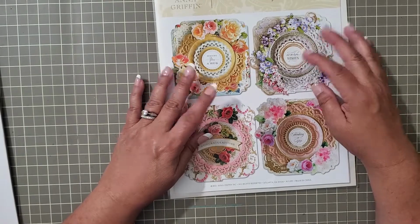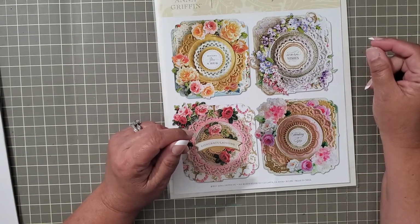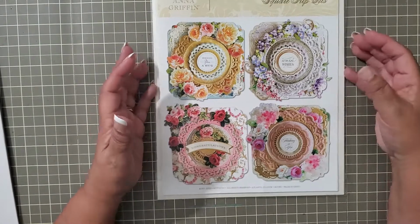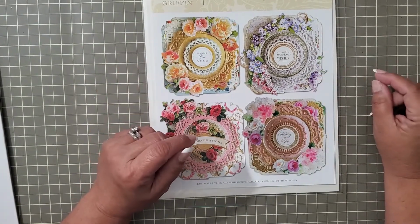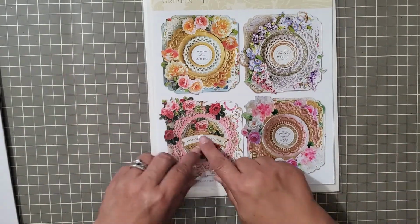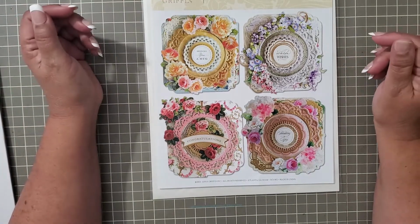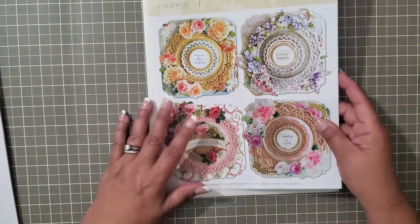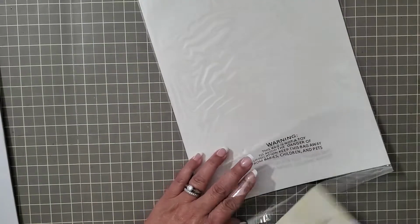So I'm going to have to go and grab, and I have Anna Griffin paper. I mean, not a ton of it, but I have my fair share. And to my right here, I've got boxes of green and of flowers and of sentiments, and I could build anything. I could build a house of cards, literally, with the stuff I have for Anna Griffin. So I got this, and I am excited about getting it. So yay me.